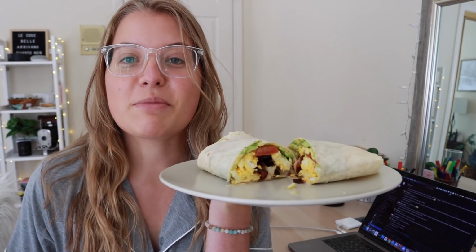I went downstairs, made this lovely looking breakfast burrito. It looks amazing. I'm very excited about it because I'm super hungry. I usually study and work for maybe an hour or two and have breakfast around 10:30. Since it's Friday, I wanted to do something more exciting like this breakfast burrito.